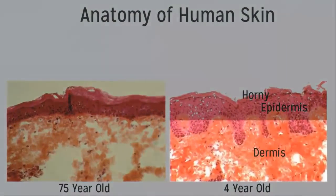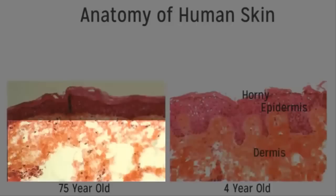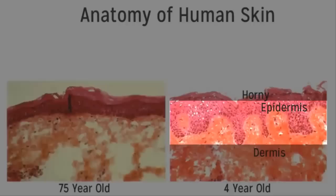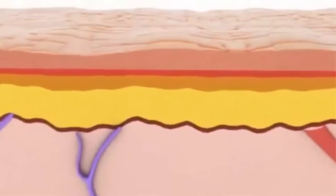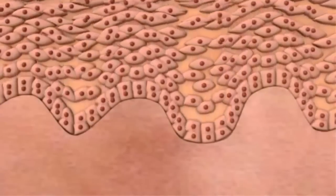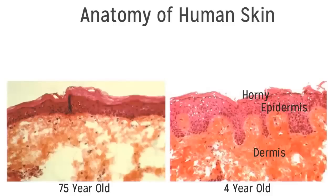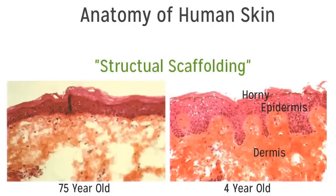Notice in the young skin how the dermis is full of dense collagen and elastin fibers compared to the older skin, and look at how thick and undulating the epidermis is. That's because it's creating and turning over skin cells so rapidly that in fact they can't keep moving up because they're contained by the horny layer, so they actually protrude down into the dermis, and that's good. It's actually called the structural scaffolding of the skin because it locks young skin in place.